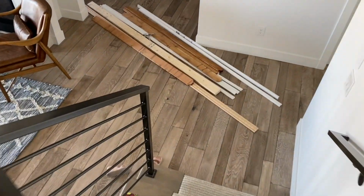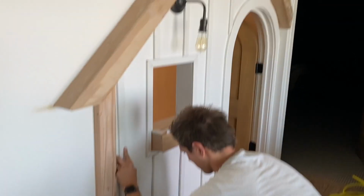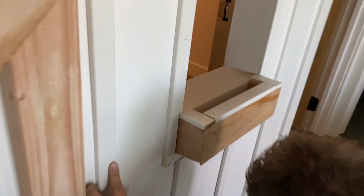Okay, let's see what's going on down here. Brad, it's so cute! Oh my gosh! The window box, are you kidding me?